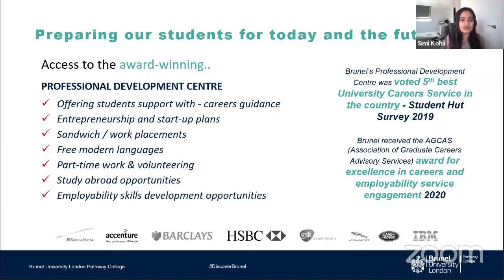So as I mentioned, it is award winning. They were voted the 5th best university career service by the Student Crowd Survey in 2019. And they've also received the AGCAS Award, the Association of Graduate Careers Advisory Services, for excellence in careers and employability service engagement in 2020.